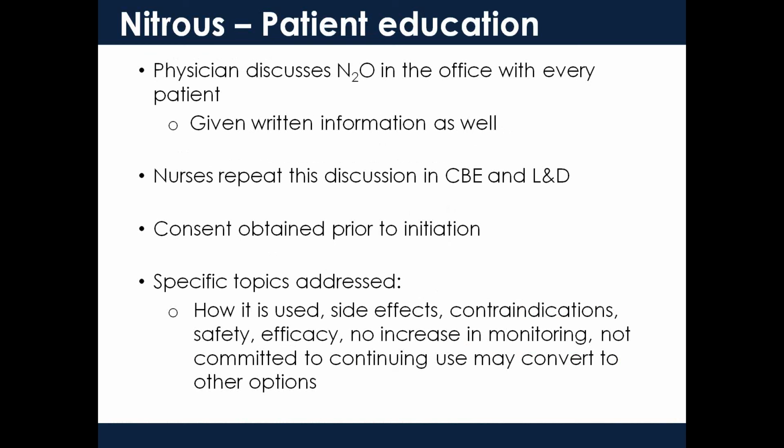Diversion is something that I get asked about a lot. I'm sure Lisa can say, how do you make sure nobody else in the room uses it? And not to be laissez-faire about it, but even if somebody did take the mask and take an inhalation of it, they couldn't even get to their car without it being cleared. So as far as we know, we've never had any diversion.